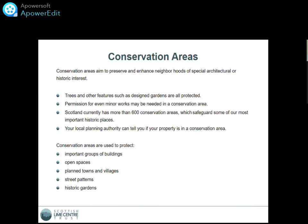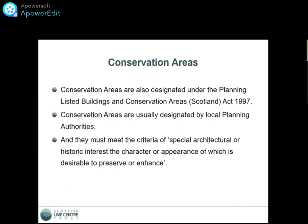So conservation areas can be used to protect important groups of buildings, open spaces, planned towns and villages, street patterns, or historic gardens or designed landscapes. And conservation areas are designated under the Planning, Listed Buildings and Conservation Areas Act 1997. And they're usually designated by local planning authorities. And they must meet the criteria of special architectural or historic interest, the character or appearance of which is desirable to preserve or enhance.